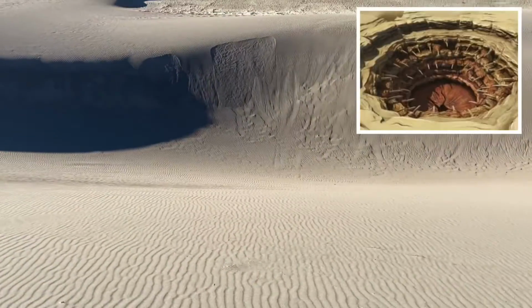This section here reminds me of the Sarlacc pit in Return of the Jedi. You can just imagine a big old mouth down there with some teeth.